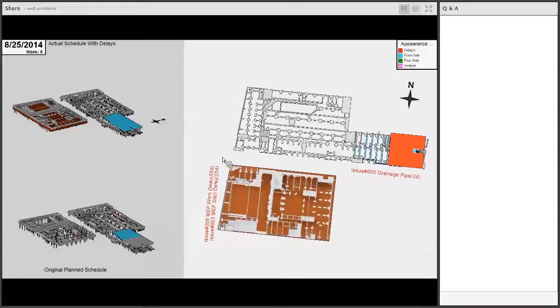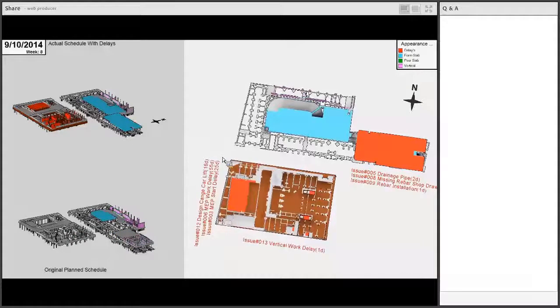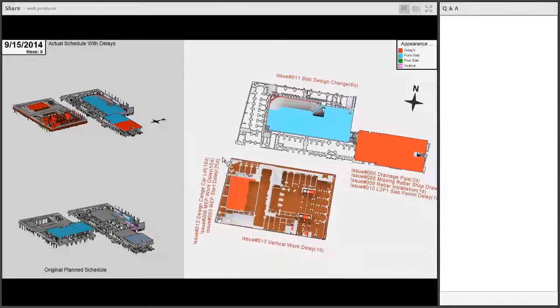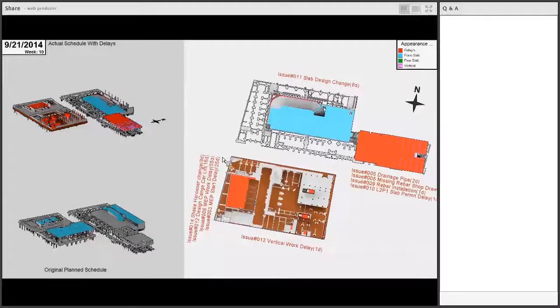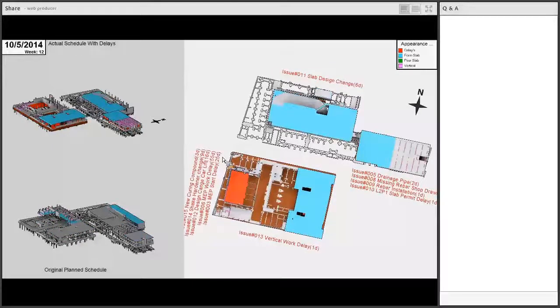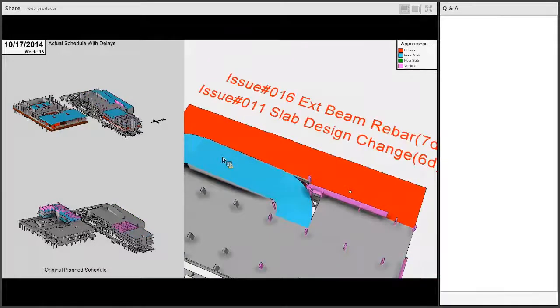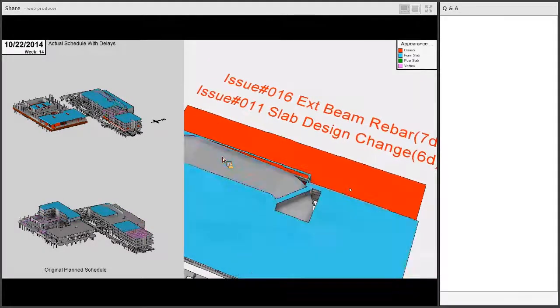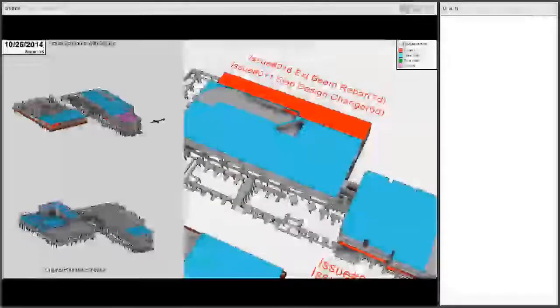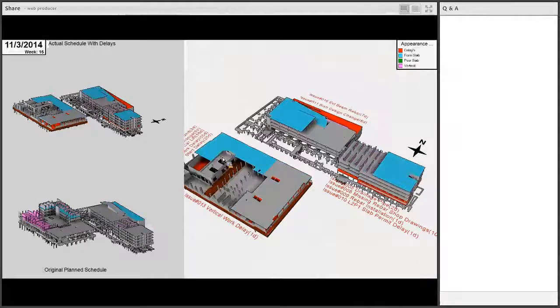So everything you see here was impacting some part of the work that needed a design solution, and then that design solution had to be taken to the building department and passed through their hands so that when the building inspector came on site, he could see the approved solution, if you're keeping track. But this actual schedule with delays is not keeping up with the original plan schedule.